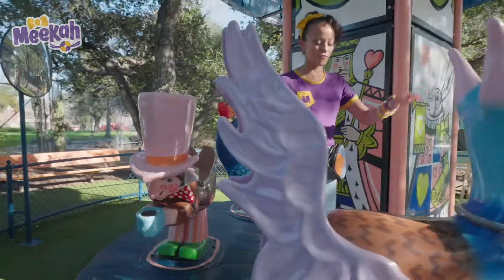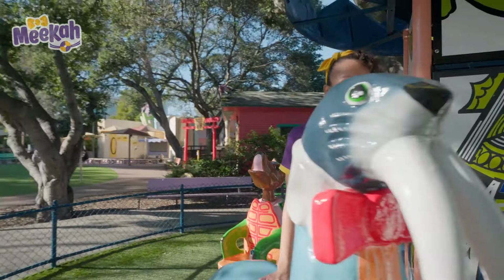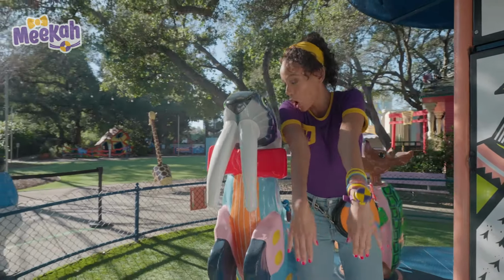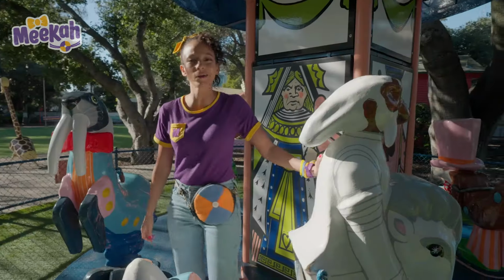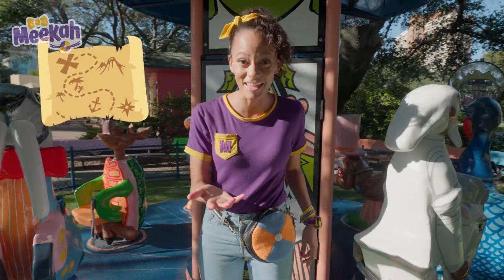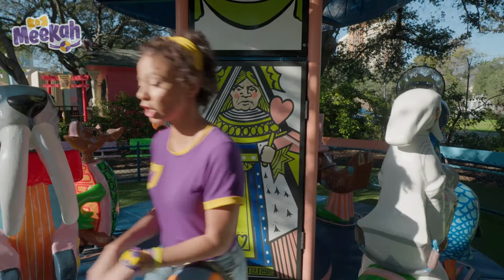Oh, and the griffin. I love the griffin's purple wings. And this, I bet you recognize this animal. See those tusks? It's the walrus. Hello, walrus. Hello, Meekah. I really want to go on my own adventure. Will you come with me? All right, giddy up. Let's go. Woo!